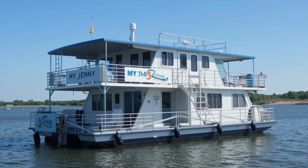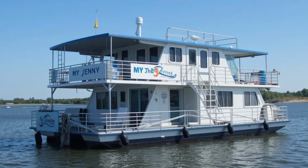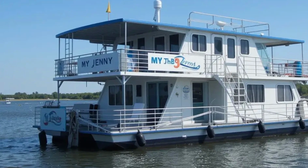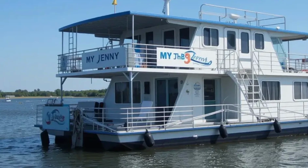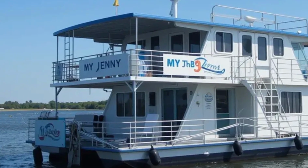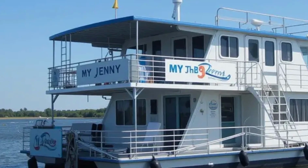And let's not forget the onboard generators and large water tanks, typically around 70 gallons or more, which ensure you're self-sufficient even when you're far from the marina. These features make Stardust Cruisers a practical choice for both short trips and long-term living on the water.